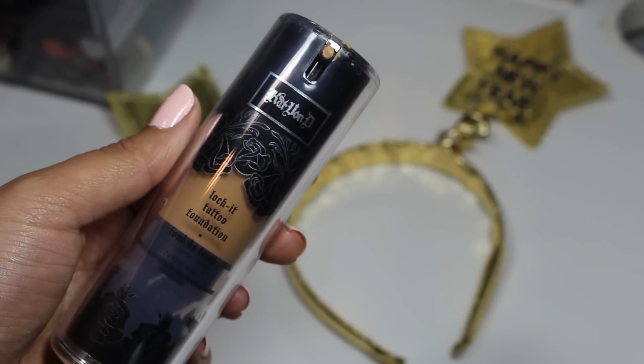Moving on to the face: Kat Von D Lock-It Tattoo Foundation. I have become such a Kat Von D fan over this past year. I purchased a bunch of stuff from her line and I really, really love it. A lot of people have kind of mixed feelings about this foundation. It can give you a cake face, like fresh out the bakery cake face.